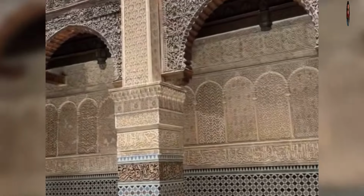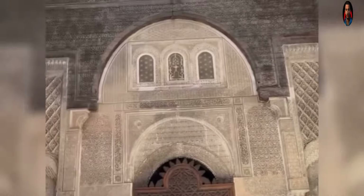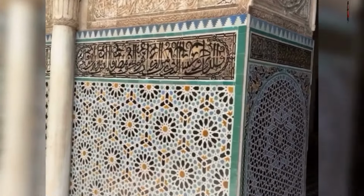Okay, so this is a 14th century madrasa. Everything is hand carved. And it only took 3 years to build this. 3 years. That is insane.